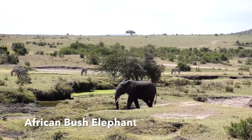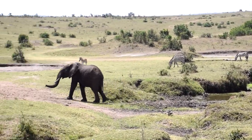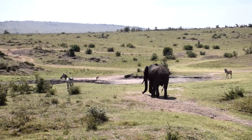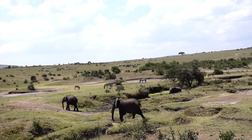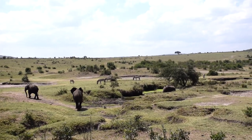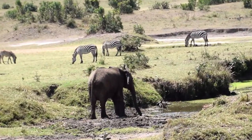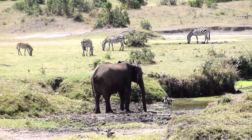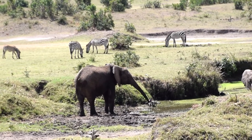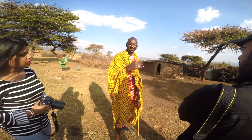African bush elephants are herbivorous and need to eat about 350 pounds of vegetation daily. Water is sucked up through the trunk and blown into the mouth for a drink or onto the back as a cooling mist. Female elephants take 22 months to give birth.